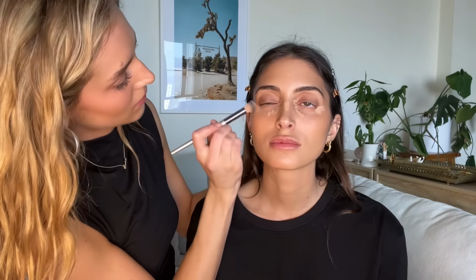I've tried a million concealers. This is the best one. I literally take my concealer and I draw a line. And it just does something. You're doing all this when we're getting ready? And you still finish before me? Oh yeah. Now, a small amount here.